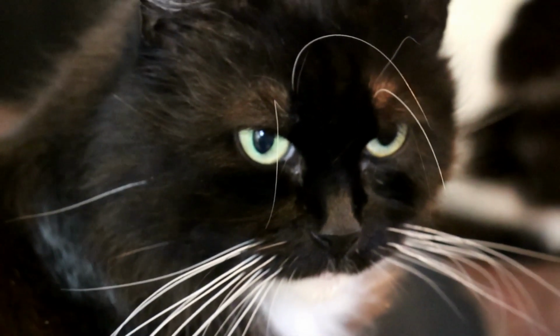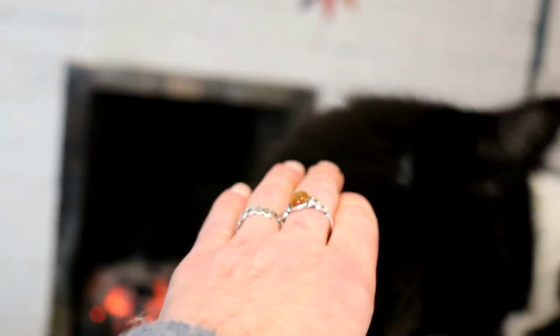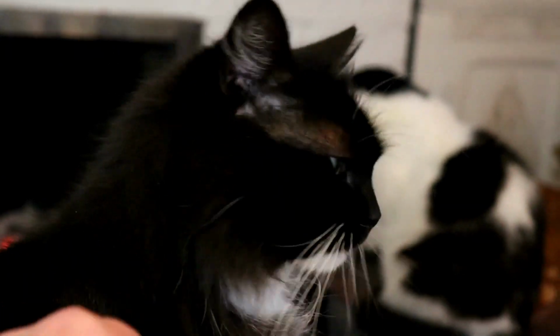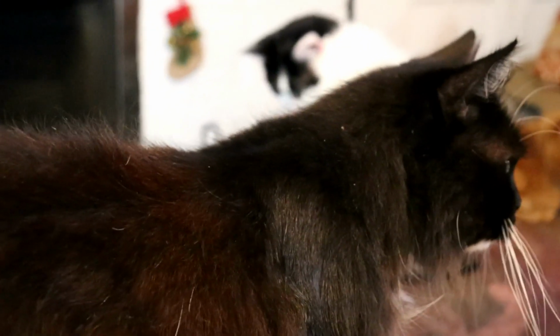Then we have Gypsy, Queen Gypsy. Oh yes, she loves it. She loves the attention. She's got a bit of a flea irritation, I think. I keep treating her. Send healing hugs to Gypsy because with all this fur, she gets very itchy. So these are the beauties.